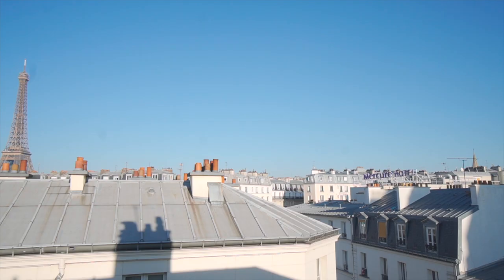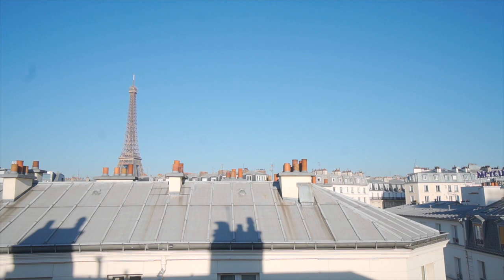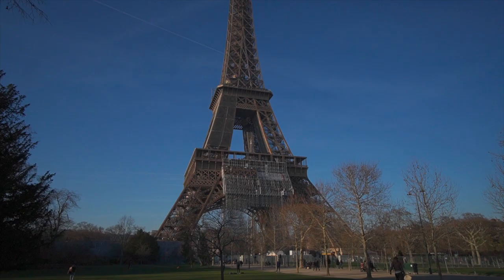Of course, when we have the Eiffel Tower here, it's hard to not look at that, but the difficult question is whether you prefer it breaking through the clouds in the morning, full sunlight during the day, or sparkling at night.